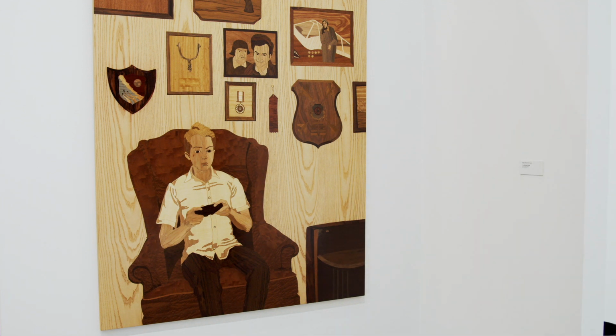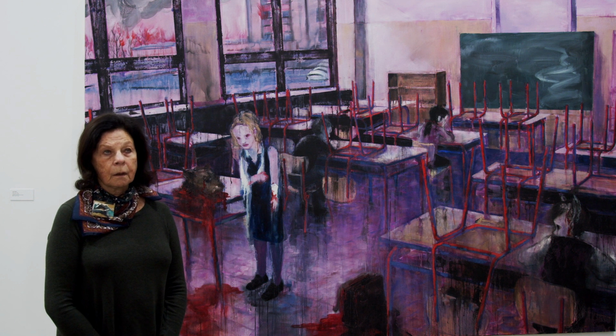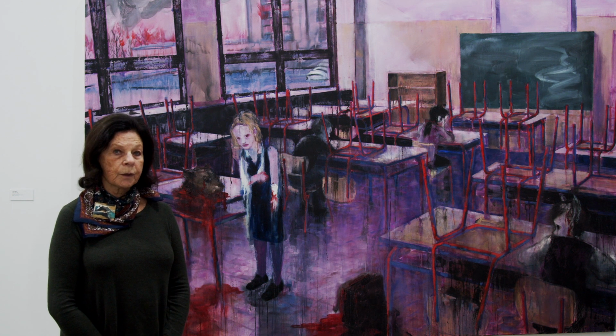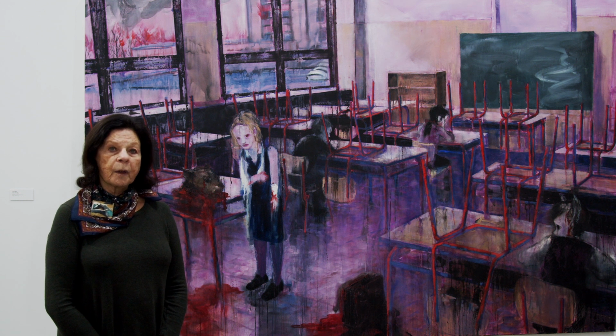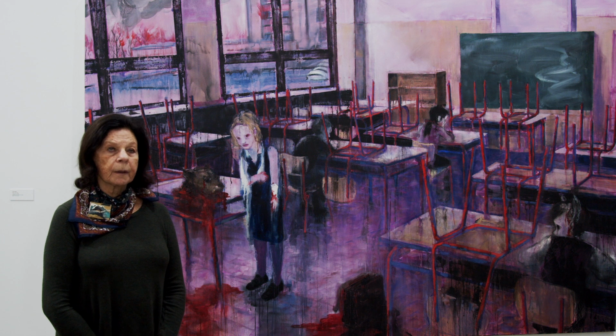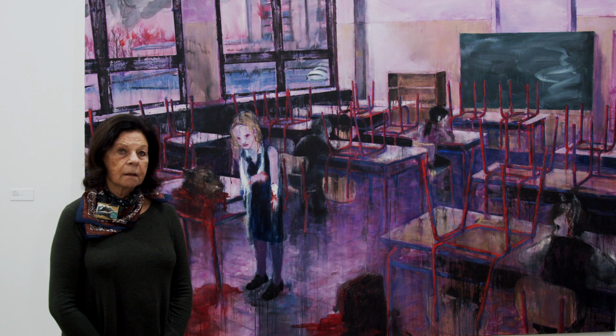The piece behind me is probably one of the most challenging pieces in the exhibition, because it's the most daunting, the most depressing. Josef Bolf is also from the Czech Republic. His works have always drawn on the underbelly of society. Those things that are terrifying, that people deign not to discuss.